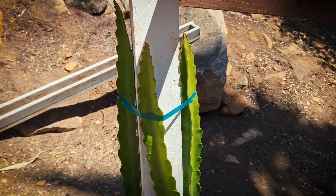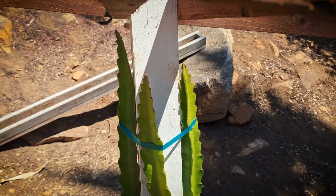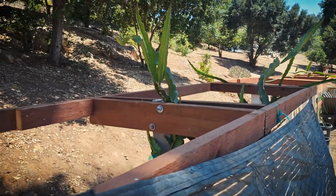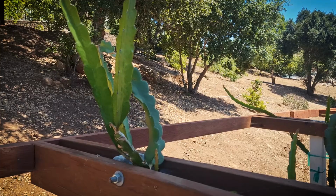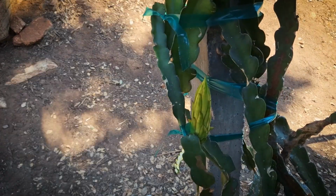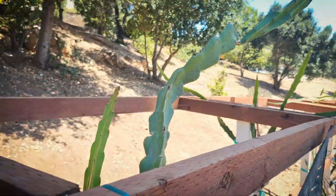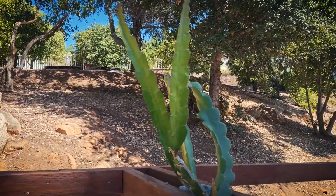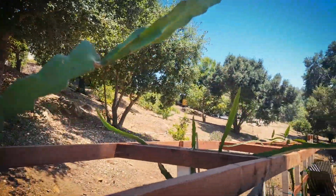So here's Physical Graffiti. This is one of the few that hasn't quite made it, but it's going to make it soon. Here's that G3 I got from Paul, and we just noticed there was a bud growing right there. So this guy seems real happy. Lots of new growth. This was the big plant we moved from his house, and now it's looking great.